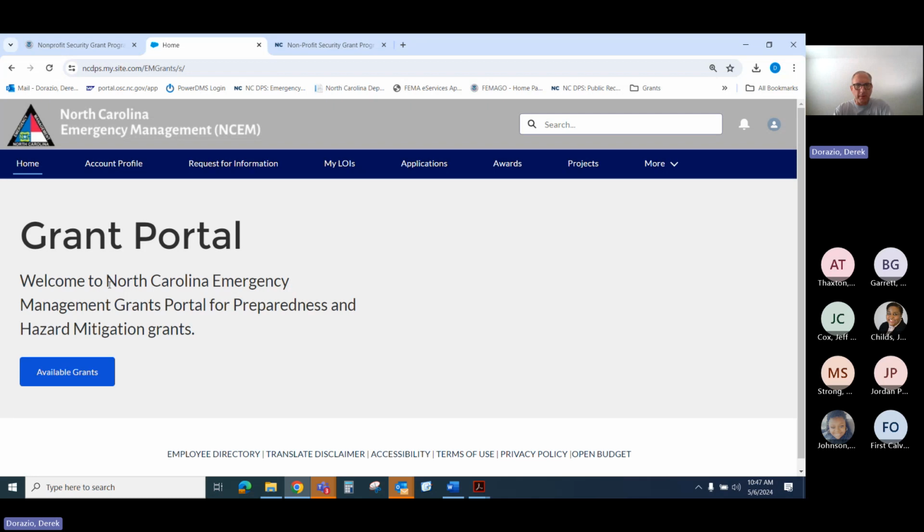This is called the North Carolina Emergency Management Grants Portal for Preparedness and Hazard Mitigation Grants. We are preparedness grants. We share this portal with our hazard mitigation brethren. So across North Carolina Emergency Management, we have different groups of folks who administer different grants. Hazard mitigation, primarily those grants require disaster declaration. There's not a whole lot there for nonprofits, but we do share this platform with them. But we are the preparedness grant side. Anyway, long story short, this will be your homepage.